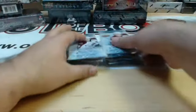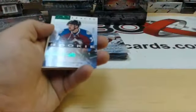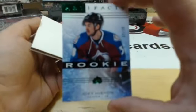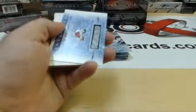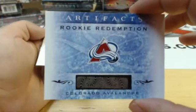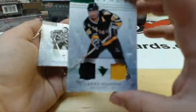And moving on to box number 8. For the Ottawa Senators at a $4.99, red goalie insert Dominik Hasek. Emerald rookie at a $99, Joey Hishon. Our rookie redemption goes to the Colorado Avalanche. A patch for the Penguins at a 75. Patch jersey emerald, Larry Murphy.